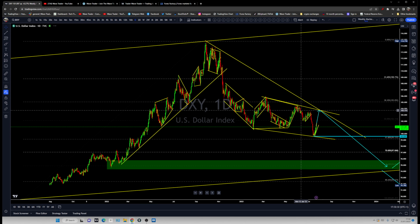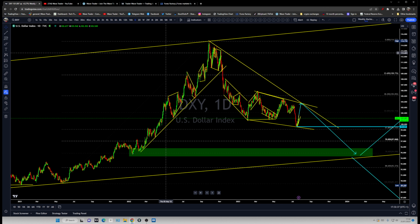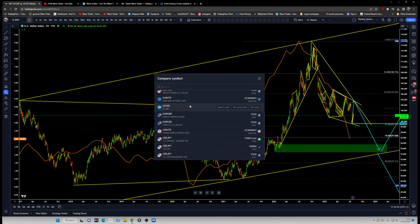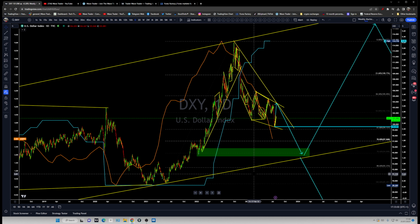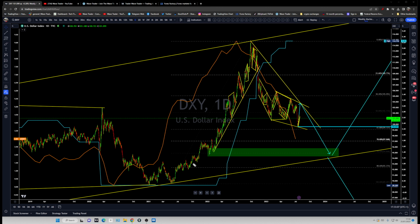So if I'm going to pull out the US inflation, which is very important, and if I'm going to pull out the US interest rate as well, USINTR, okay, so US interest rates. That's the reason the dollar is rising, but rising really slowly, not very aggressively.